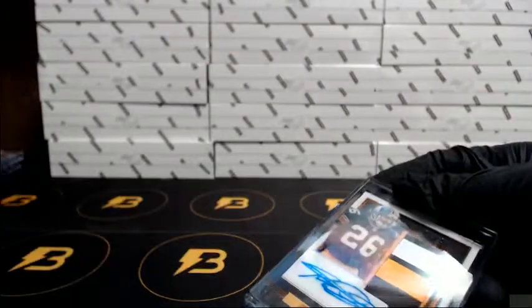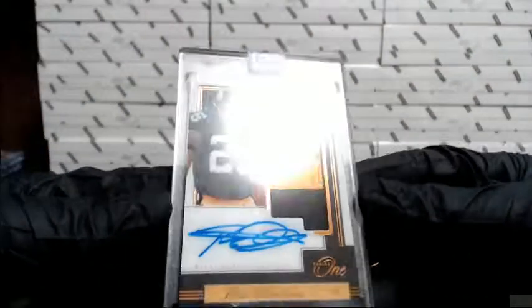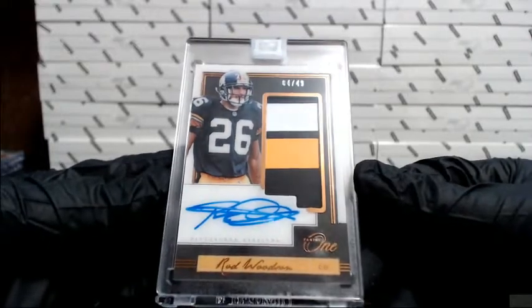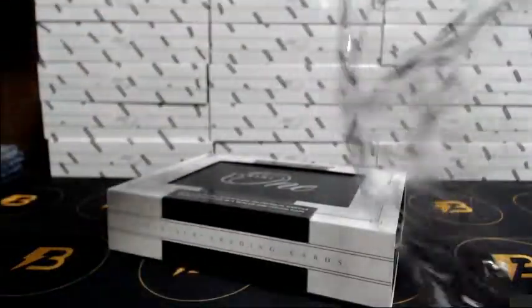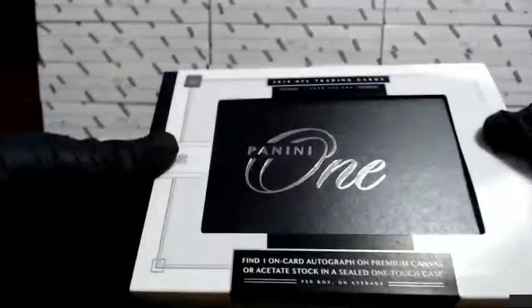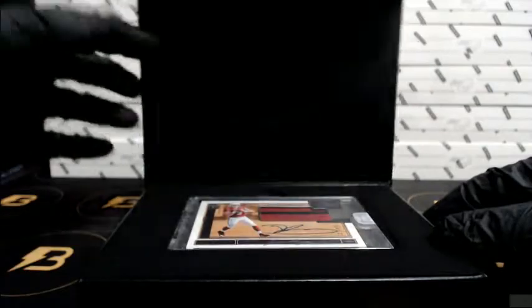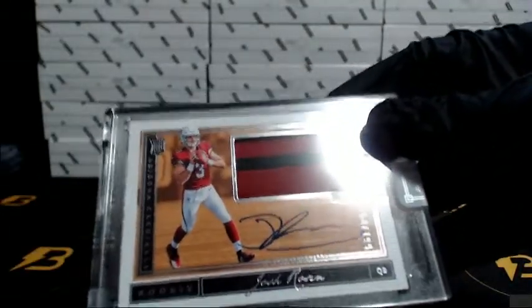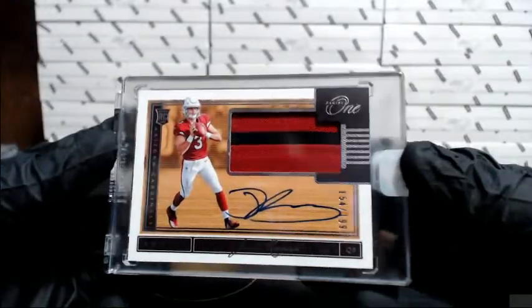All right, very nice. We hit one of these earlier today. And another one, Rod Woodson, three-color patch going out to the Steelers. Might be another Steelers case. Two Steelers in the first three hits. Very nice. Josh Rosen to 199 going out to the Cardinals. Two color patch.